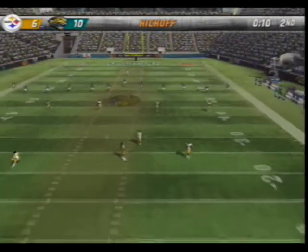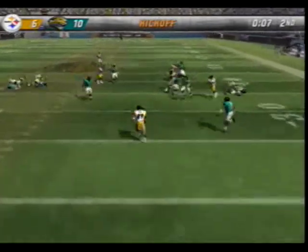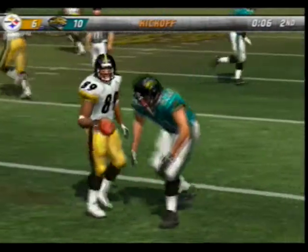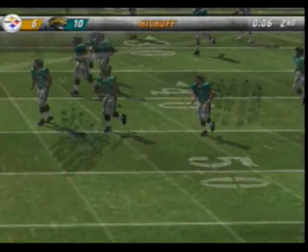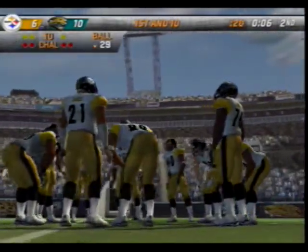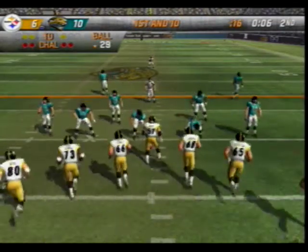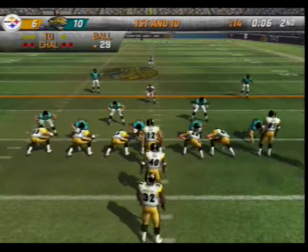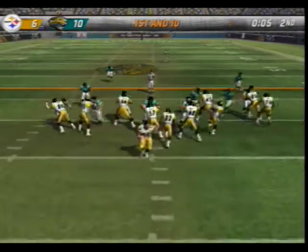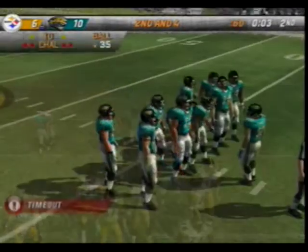Going with the squib kick. From the two. Santana Moss accelerates and takes it down to the 29. Ball on their own 29. Handed off to the back. Martin is there for the tackle at the 35.